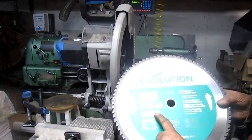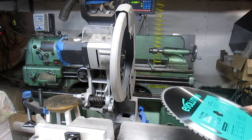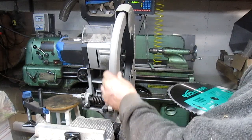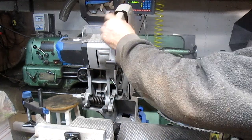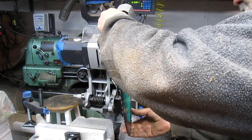Yeah, the blades are made in Japan. I'm assuming the saw is made in Japan too, which is interesting. Maybe Japan decided, hey, the Chinese are doing this, let's get on the bandwagon.